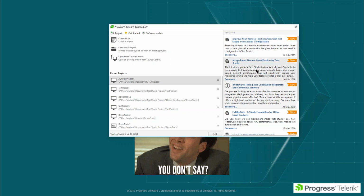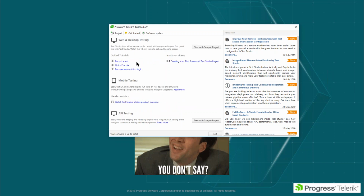If you haven't yet seen it, or if you haven't been in Test Studio before, you can see we've added a news feed so you can easily stay up to date with the latest blog posts and articles and things that we're putting out. Also, of course, you've got recent projects here and the connection into source control and so forth. We've also enhanced the Getting Started page with a lot more links to videos and tutorials and even some sample projects to help you get started too.